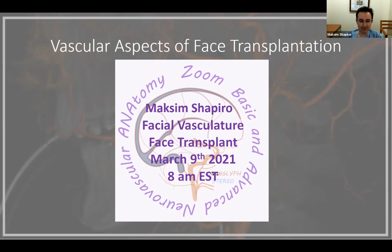There's so many aspects of what goes on there. But it is something that I think we should be familiar with. You may have been involved in one or might be in the future. So we'll just review some vascular aspects of that. And it's a window also to talk a little bit about the anatomy, not just related to transplant, but anatomy in general of that area.